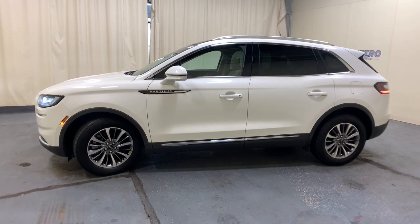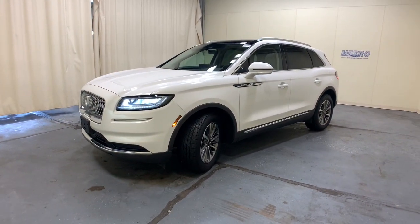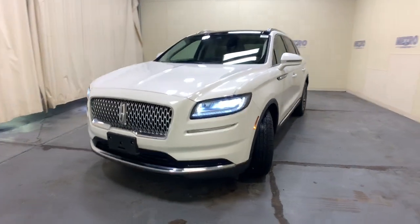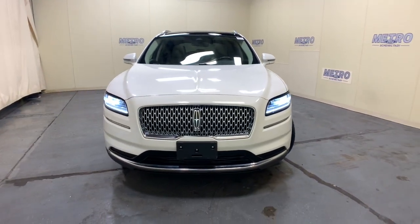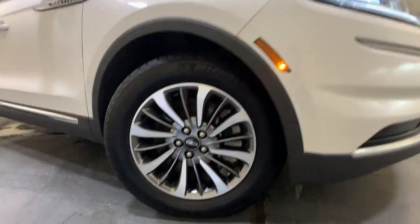The following are some of this vehicle's highlighted options: heated steering wheel, heated and/or cooled front seats, panoramic roof, keyless entry, navigation system, satellite radio, cooled front seat, power passenger seat, power lift gate, heated rear seat.